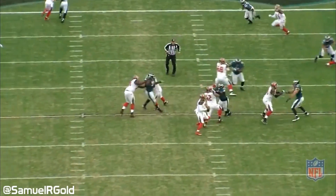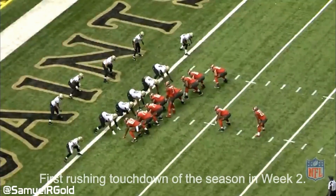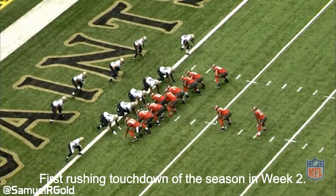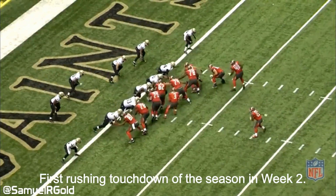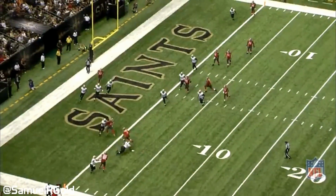In addition to Jameis Winston's 22 touchdown passes this season, he also had 6 touchdowns on the ground. In my scouting report when he entered the NFL from Florida State, I noted that a good pro comparison of him was Ben Roethlisberger, since both could take hits and keep plays alive with their feet by scrambling.